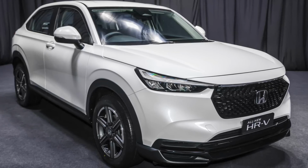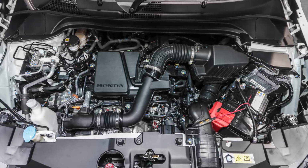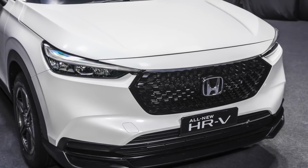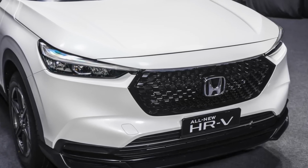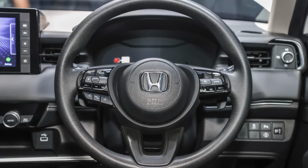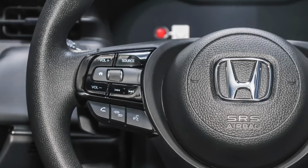Moving on to the mid-level HR-V E with a 1.5-litre turbo engine brings up the price to 130,000 ringgit. In terms of specs, this adds on LED fog lights, twin tailpipe finishes, a partially digital instrument cluster, a sport mode, rear seat armrests, and paddle shifters.